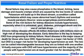Renal failure may also cause phosphates in the blood, itching, bone damage and muscle cramps which are caused by the low levels of calcium. Potassium will build up in the bloodstream, a condition called hyperkalemia which may cause abnormal heart rhythms and eventual muscle paralysis.